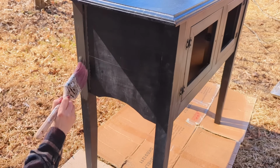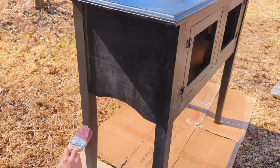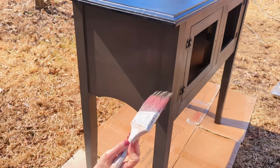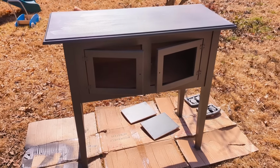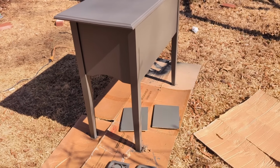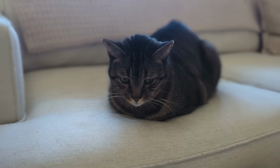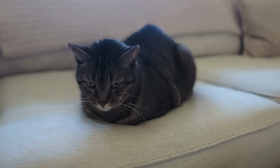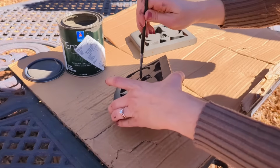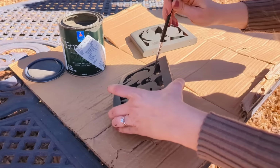So I'm going in with 2 coats of this Urbane Bronze color all over this piece, and then I'll go on to the next step. It's really hard to tell what the color actually looks like out here in the bright sunlight, but I'm just going to wait for this to dry, and once it's dry, I'll move on to the next step, which will be reattaching those front panels. Also, I'm going in with a smaller brush, including this really small craft brush, to get in all of the crevices of my 2 little dove carvings.